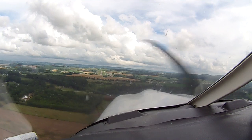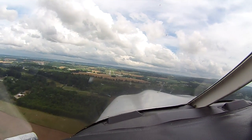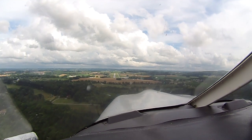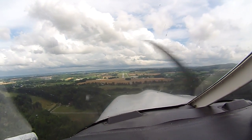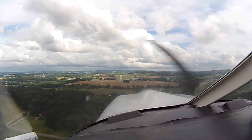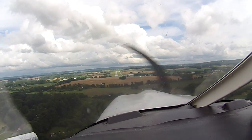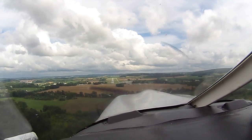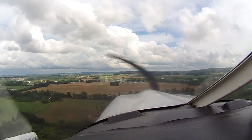Undercarriage down, gas, correct tank, mixture full rich, full flaps. Winds are coming from the right side, so I'll turn myself to the right. I'm going to keep some power in for soft field landing.